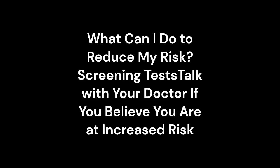HPV vaccination is recommended for preteens aged 11 to 12 years, but can be given starting at age 9. HPV vaccine also is recommended for everyone through age 26 years, if they are not vaccinated already. HPV vaccination is not recommended for everyone older than age 26 years.